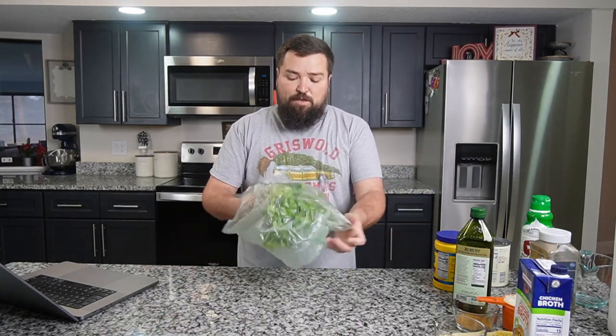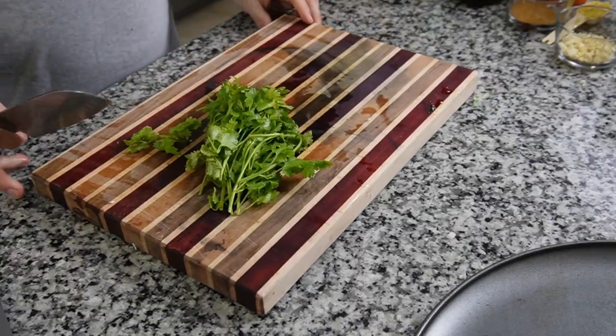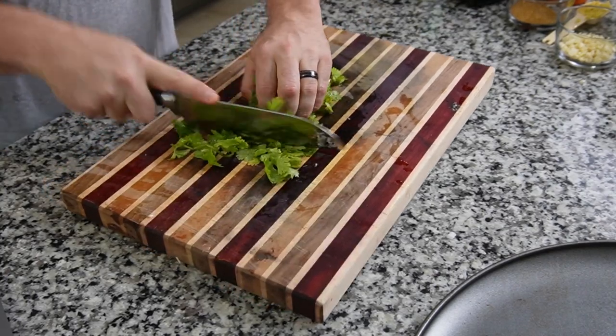So as is typical, I missed one thing. Let me push the chicken back here. I forgot to chop the cilantro. Ooh, the cilantro has seen better days, but I don't need much of it. Let me go wash it and get some. All right, here I am again with cilantro this time. Nice and washed. We're just going to chop that up.